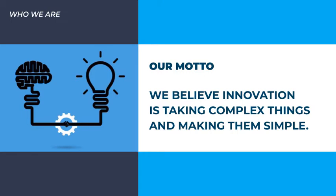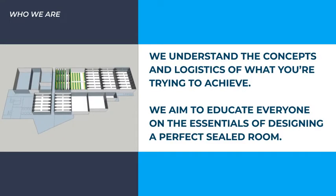Building a business can be challenging, but if you get it right, it can be very profitable, especially in the cannabis industry. For that reason, beyond just supplying the equipment, we also understand the concepts and logistics of what you're trying to achieve to better help you meet your goals. We look forward to the opportunity to work with everybody because regardless of what part of the industry you're in, a relationship with XLR Systems is extremely beneficial.